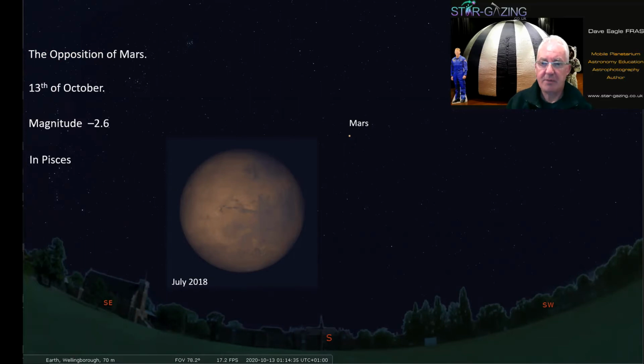But not all oppositions are the same. When it was at opposition in July 2018, it was at its closest to the Sun. So that meant it was at its closest to Earth. So the disk was very big. But because it was low down in the sky, Southern Hemisphere observers got the best views. Unfortunately for them, there was a big dust cloud that year because it was a perihelic opposition. That means Mars was at its closest to the Sun when it came to opposition.